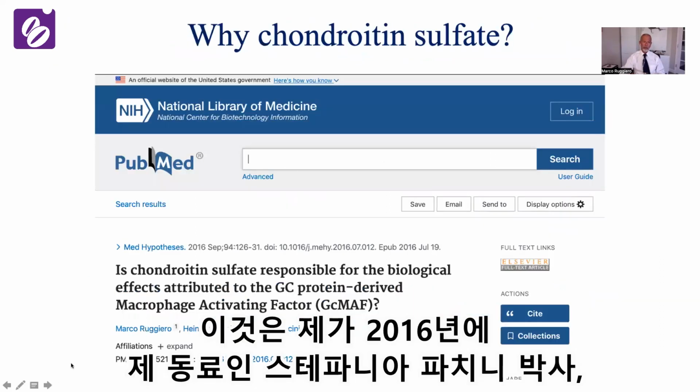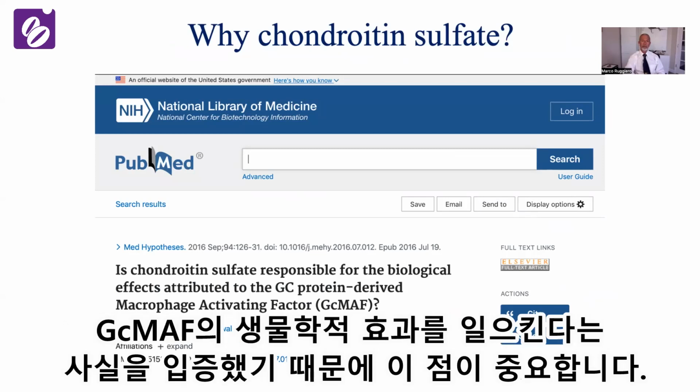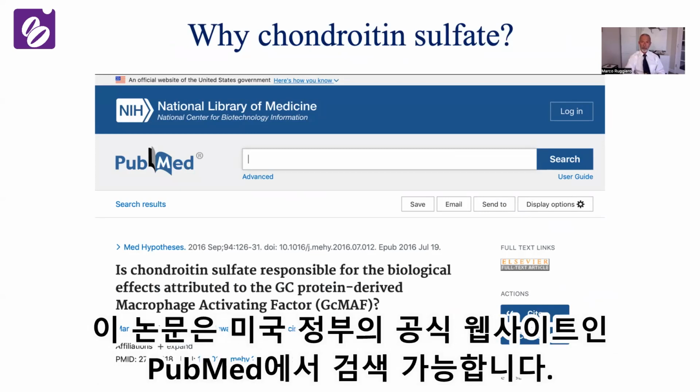And this is important because I demonstrated together with my colleagues, Dr. Stefania Pacini and a great German doctor, Dr. Heinz Reinwald, in 2016, that chondroitin sulfate is responsible for the biological effects of GcMAF. You can retrieve this article from PubMed, the official website of the United States government.